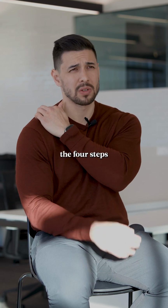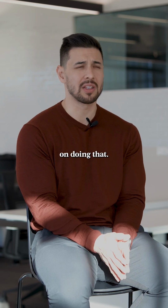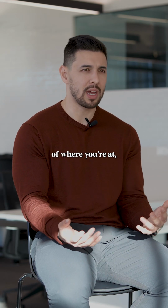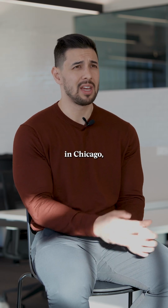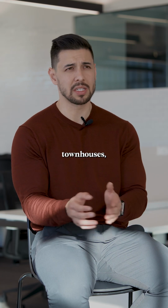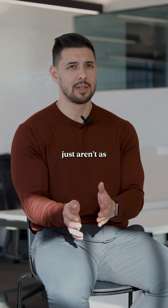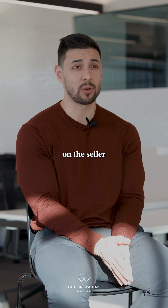So if you consider the 4 steps of a sale, adding one additional one, most sellers just aren't really keen on doing that. So in the interest of where you're at, your market may be different from Chicago, but for us in Chicago, in high rises, you tend to be able to get away with it. Walk-up condos, townhouses, and single family just aren't as profound of an experience. Sometimes you can, sometimes you can't. It just depends on the seller and the audience you're working with.